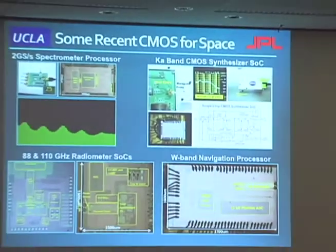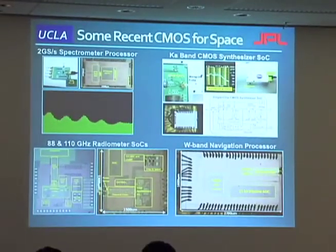I do spectrometer processors, so FFT processors, ADCs, these things that process chemical signatures. And it's 10% ADC design and 90% chemistry. So I'm getting much better at chemistry now. And we do synthesizers at the bottom, not at the terahertz end, but at the K end. We do some navigation processors and flight systems. And we do a lot of radiometers.